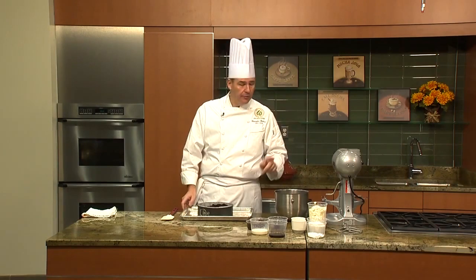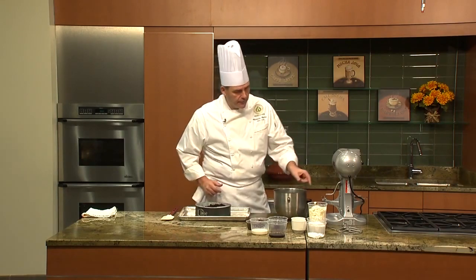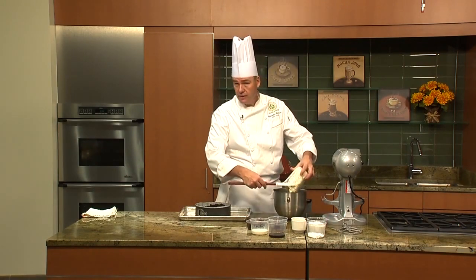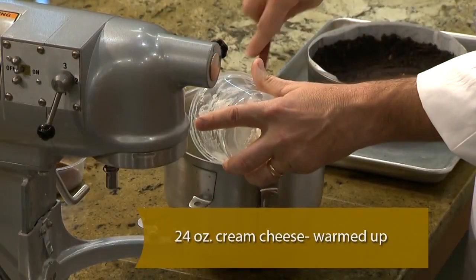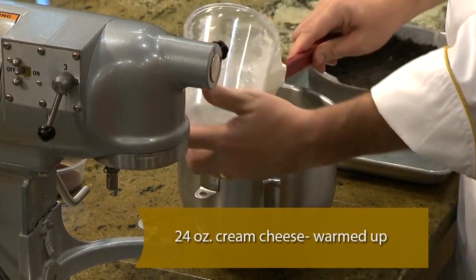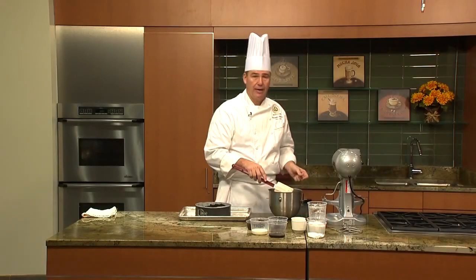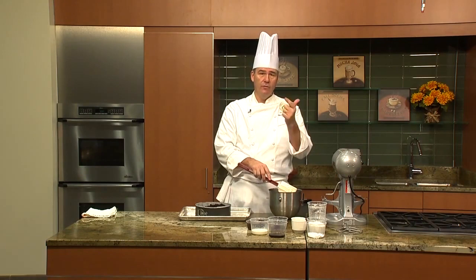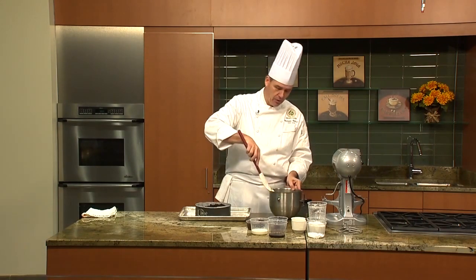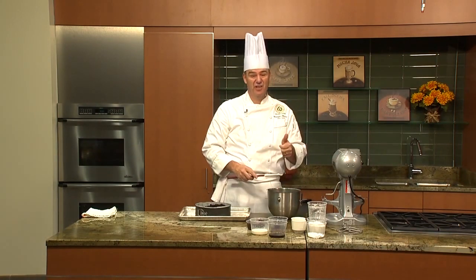All right, so now we need to make the cheesecake batter or filling itself. So what we're going to do is we're going to put it in the mixer. We're going to use our 5-quart mixer. All right, so here is the next trick of the trade. Warm the cream cheese. There are three reasons that cheesecakes crack. The oven's too hot, they're overmixed, or you whip too much air into it. So you have to mix it on low speed.